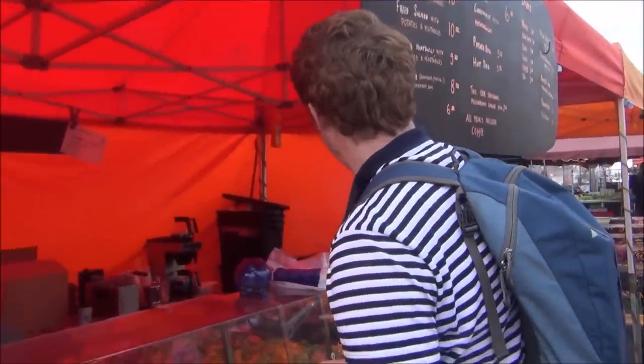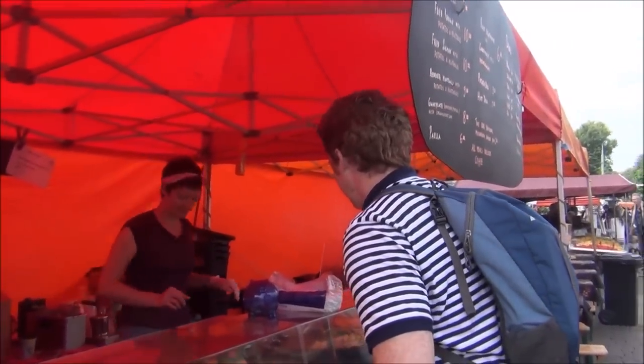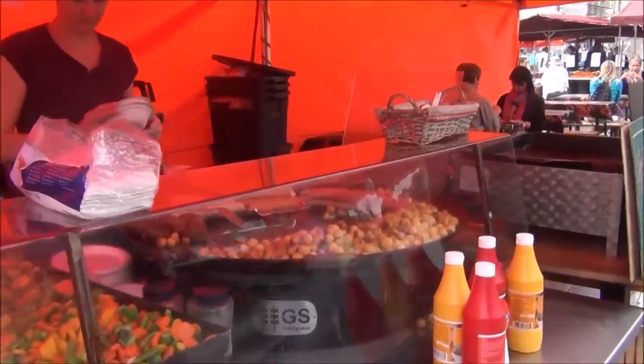Harbor Market. It seems to be one of the bigger markets in Helsinki. And what we found to eat, we found reindeer meatballs. So we're gonna go try those right now. Reindeer meatballs, here we go. Could we please try the reindeer meatballs? Yeah, sure. Let's see, which are the meatballs?